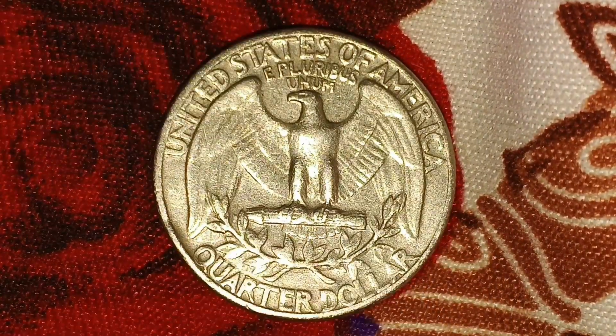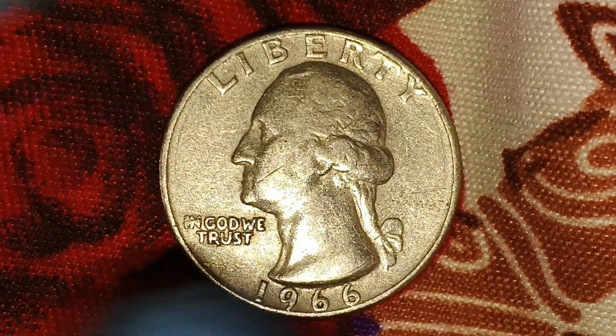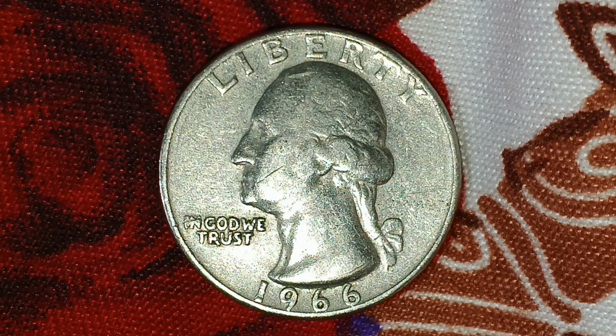Also pay attention to sound. Silver coins have a distinct, high-pitched ring when dropped gently on a hard surface, while clad coins produce more of a dull clink.